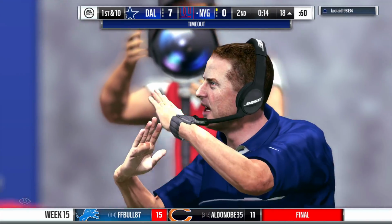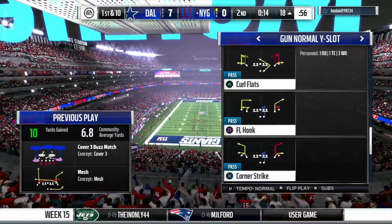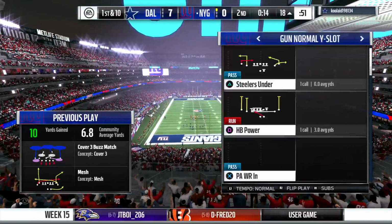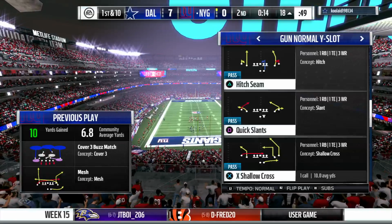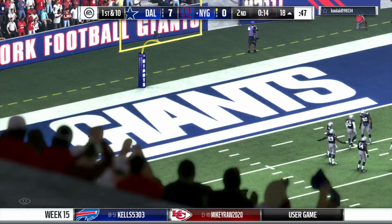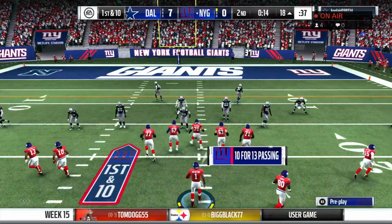Now hang on here. Timeout called by the defense. And with halftime on the horizon, they'll be out of timeouts from here forward. Fresh set of downs here. Tight on this side, boys. Tight on the left. Tight on the left. Move.